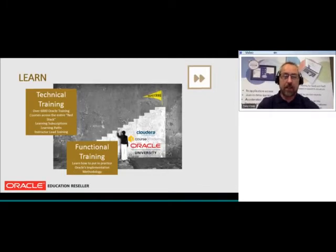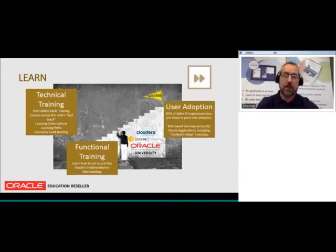Working with partners like Aidan, we're able to provide functional training in terms of understanding the implementation methodology, and Aidan will go into that in a little bit more detail. And on top of that, it's really about how to best adopt these products, looking at technology now that Oracle are embedding in the application, things like guided learning and contextual help, and blending that with more of a hands-on approach as well.